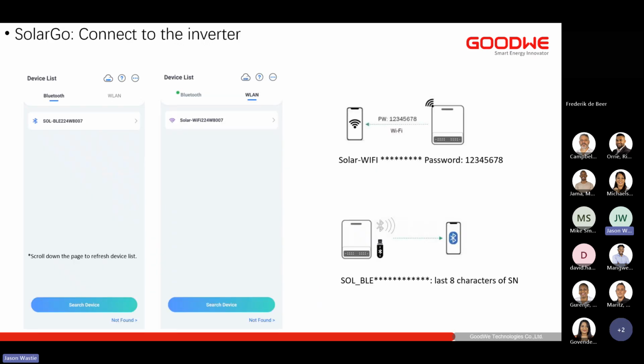Connecting to the inverter. There are two different ways to connect to these inverters, either via the solar Wi-Fi or solar Bluetooth. With regards to the Bluetooth, there is no password that needs to be entered. It is just the last 8 characters of the serial number of the inverter. And then on the Wi-Fi section, there's a password. It's a standard 1, 2, 3, 4, 5, 6, 7, 8 password.